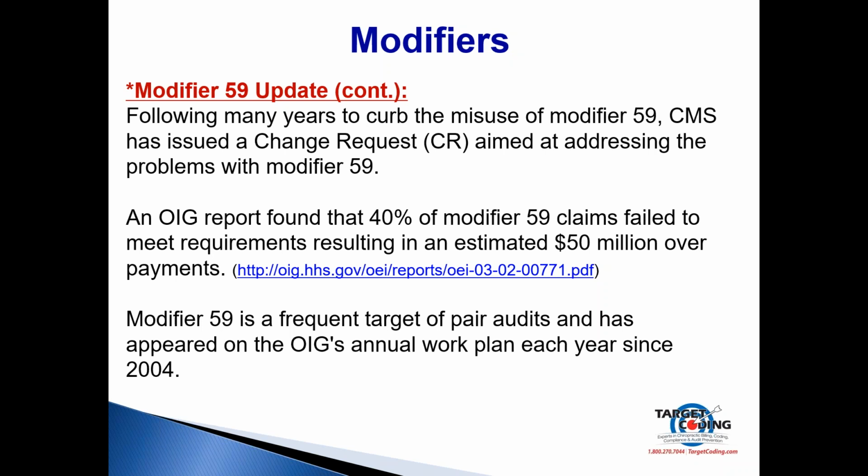There are certain insurance companies that track the amount of 59 modifiers you bill, and if they feel that you're above the normal amount, they're going to ask you for your notes. Now, if your notes show the separate region and the separate diagnosis, then you'll get paid. There's just going to be a delay in payment, but as long as you're doing it right, that's fine. So just be careful with the 59.